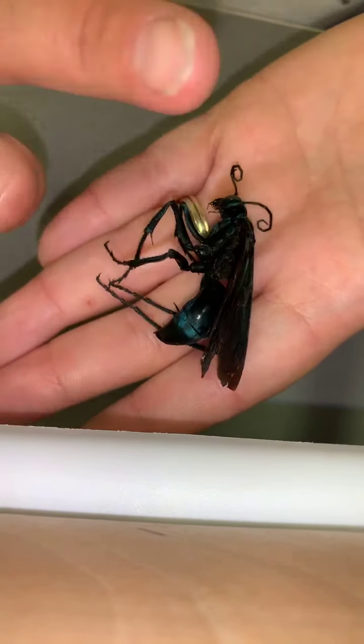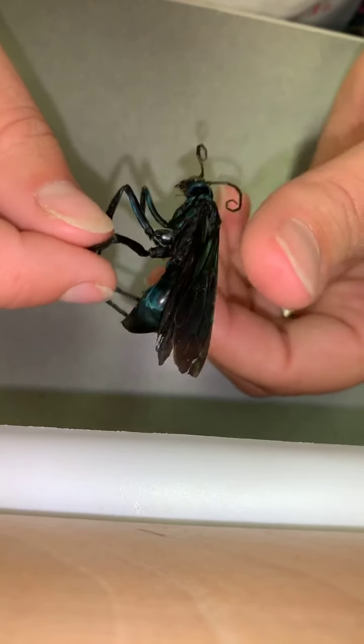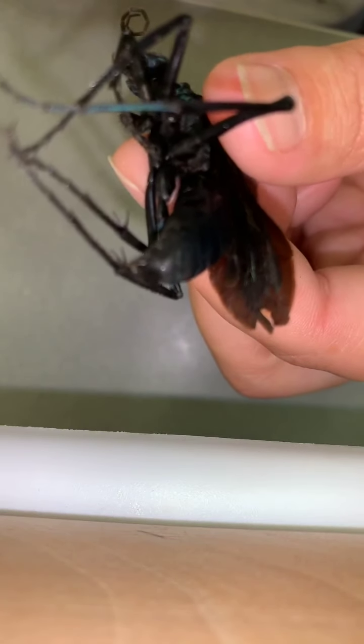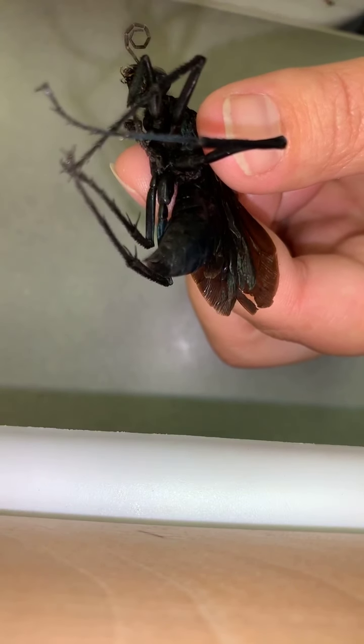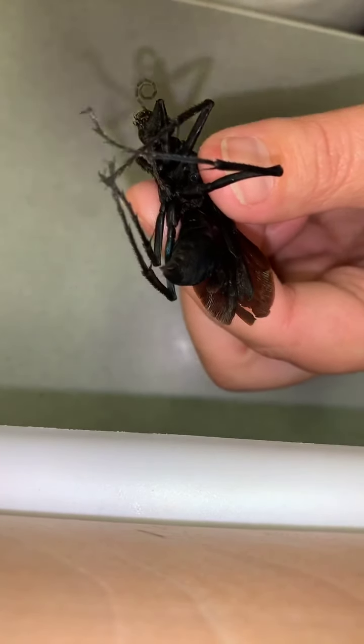So you may have seen some other characters get stung by this tarantula hawk wasp. I too have been stung by this tarantula hawk wasp. In fact, this exact tarantula hawk wasp stung me last summer. And it did hurt, but I'd like to take this opportunity to talk about acting and how some people may pretend or exaggerate the pain that it causes.